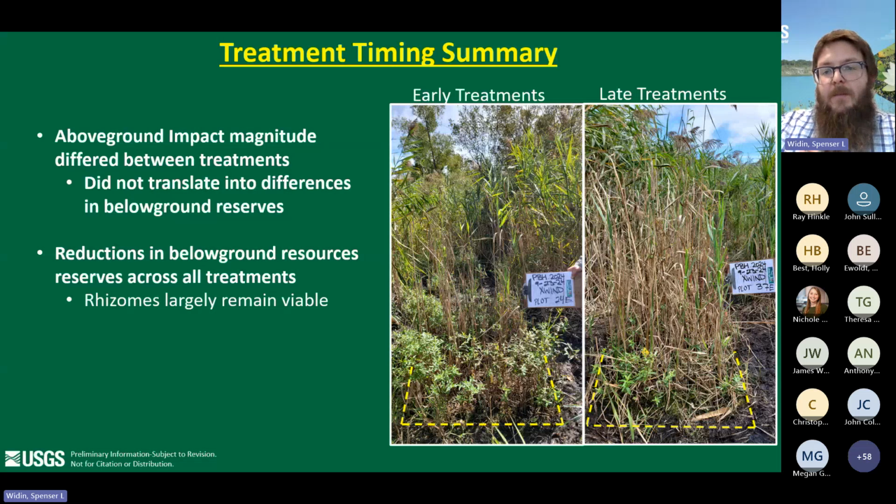But what we've noticed, and we've sampled rhizomes and brought them back to our lab and tried to regrow them, is that these rhizomes do seem to remain viable through time, so they can support growth in the future, albeit with less resources, so possibly less growth in the future, but they do appear to be remaining viable. So to that initial question we were trying to look at of, is this more of a contact versus systemic effect? It appears that we're having more of a contact effect at this point.